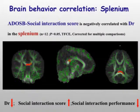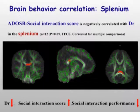The first result that we got was a behavioral correlation within the splenium. In this image, you can see in red the area with significant negative correlation between social interaction score and diffusion in the RD, which is the radial diffusivity, as I indicated before, meaning more process of myelination, or in this case, demyelination or abnormal myelination process.